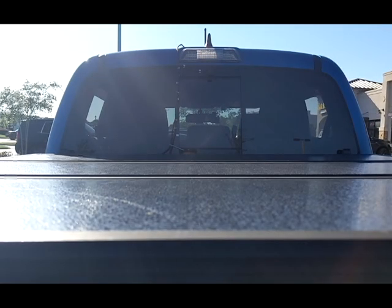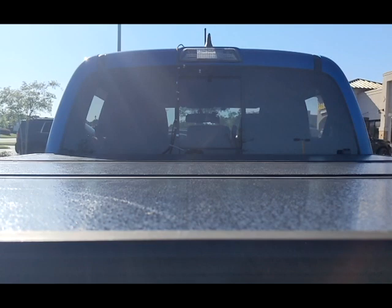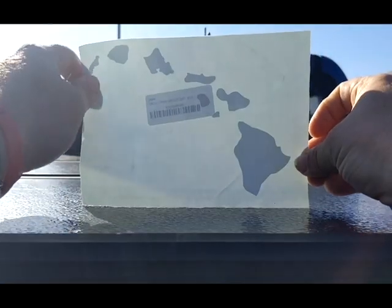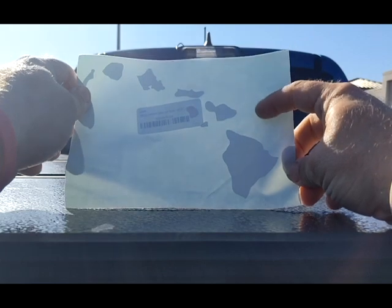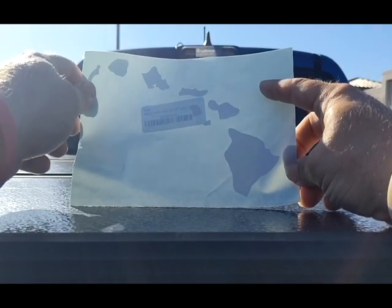Okay, I want to start here on the back of the vehicle, with the states, Hawaii and Florida. And I just got confirmation from the Hawaiian expert herself. It is orientated as such. Big Island, bottom right, and the rest of the islands go up and to the left from there.